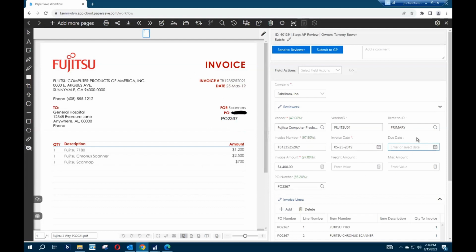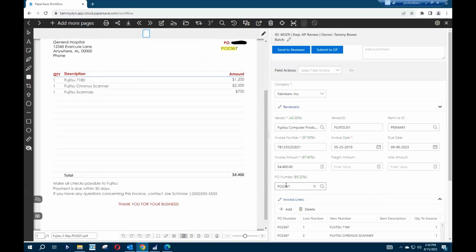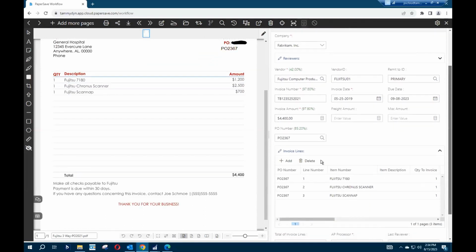We can find a due date on the invoice, or you can pick a due date like I do, always way into the future. We pull in the dollar amount on the invoice. Then we pull in the purchase order number. And once we find the purchase order number, if this is a three-way match, which this is, PaperSave will then pull all the line items for every receiving transaction inside of GP corresponding with that PO number. So we're behaving just like that auto receive functionality inside of GP or, again, Business Central to pull in those line items. So this happens to be a perfect match.